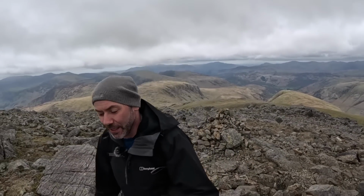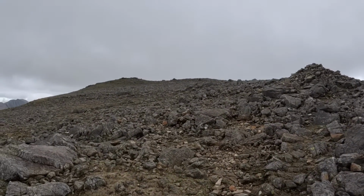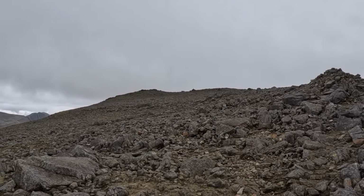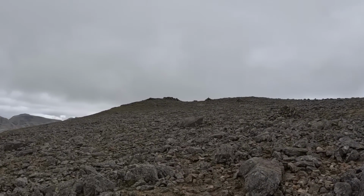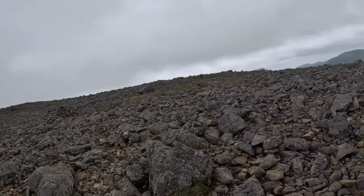Right, here we go. We're just going to go over there to the top, and that should be the memorial we can just see in front of us there. Even though this is a Sunday and it's spring, we've got the top to ourselves, there's no one here. It's 2 o'clock in the afternoon now, so I would have thought it'd be busier, but absolutely no one.